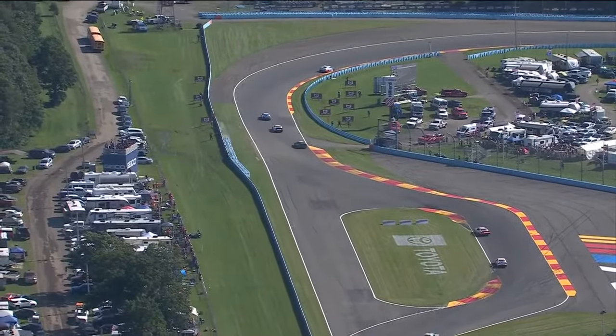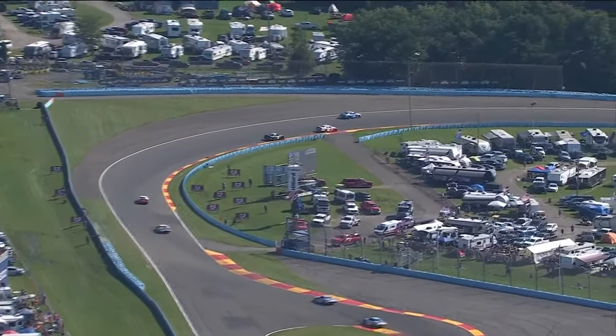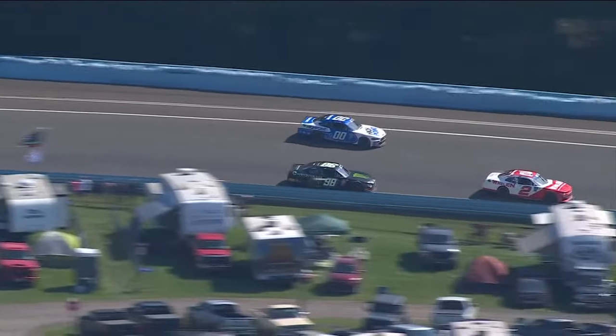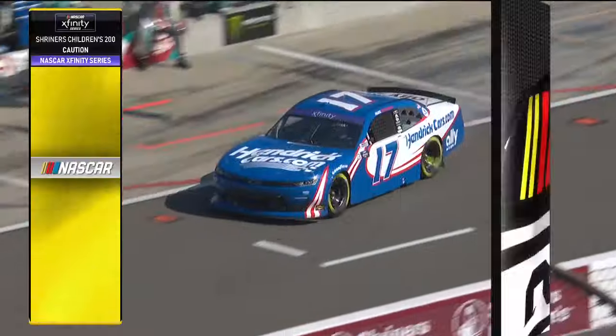So we're watching both cars top of the screen. Just gets loose. That was very, very close to spinning the car out and ending up at the tire barrier. So a great save, but again, losing two positions that are hard to get.